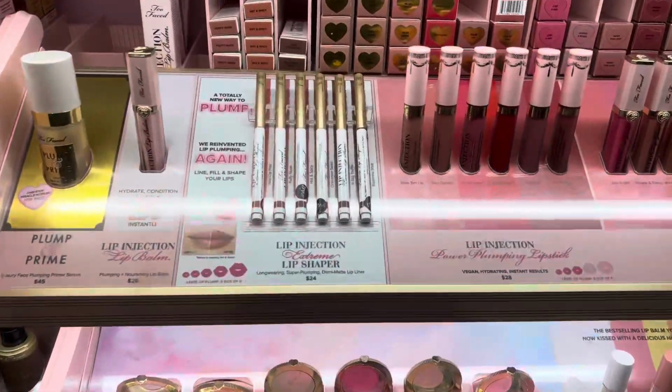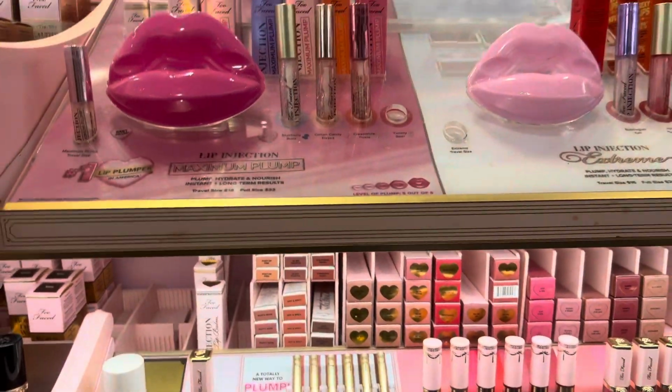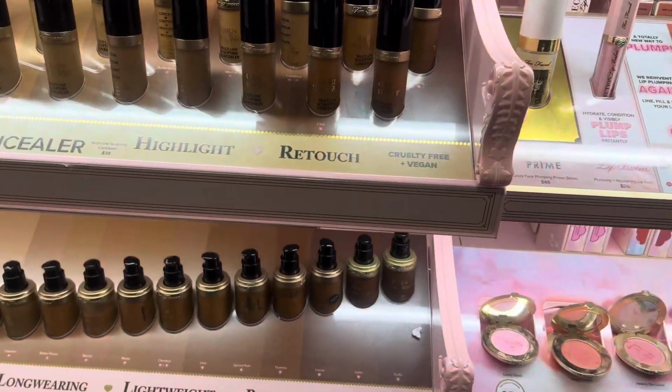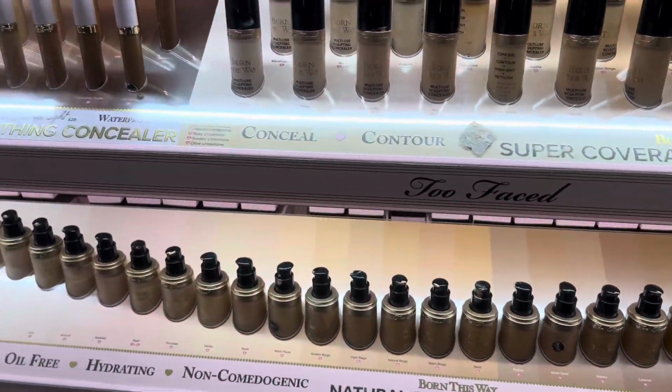They seem like really nice quality, so I definitely want to go back and get one of those. So now we're over here in the Too Faced section, just looking at some different glosses, again some blushes, concealers, highlights, things like that.